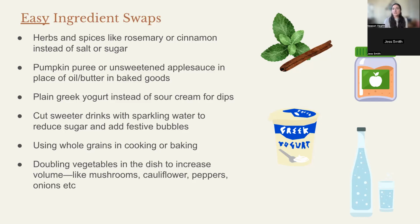Even something like ranch dip where we're typically adding sour cream to it and then you're dipping veggies in it or something. Using the Greek yogurt instead, even though you still have some of the salt and other additives from the ranch seasoning packet, you're getting so much more protein and so much less fat by using the Greek yogurt.